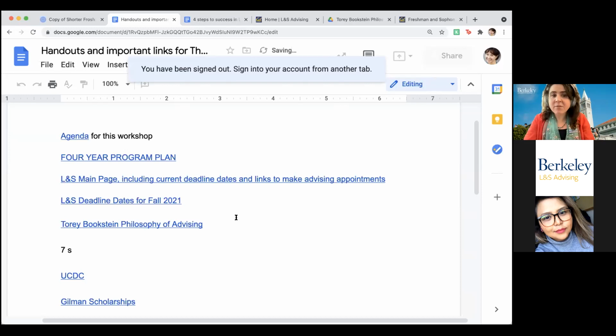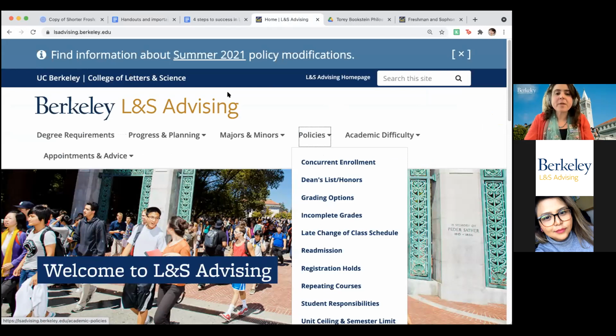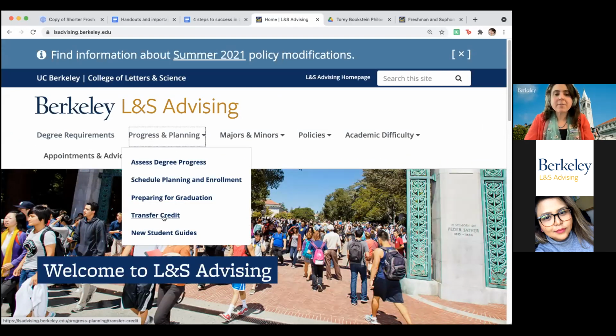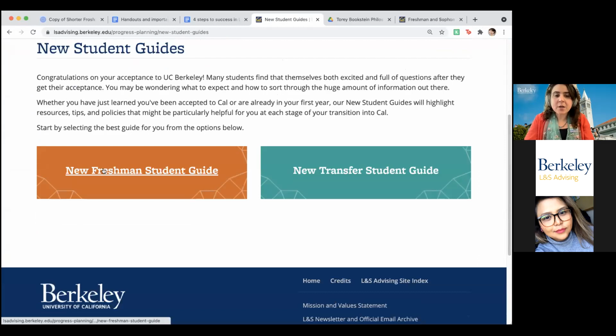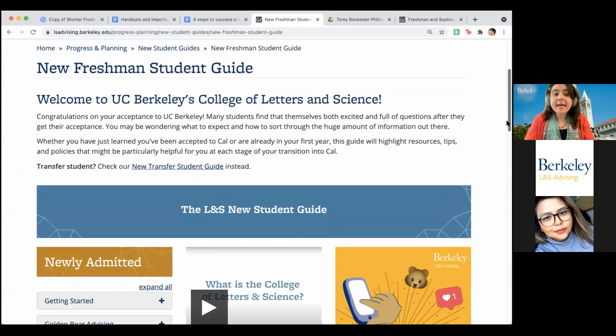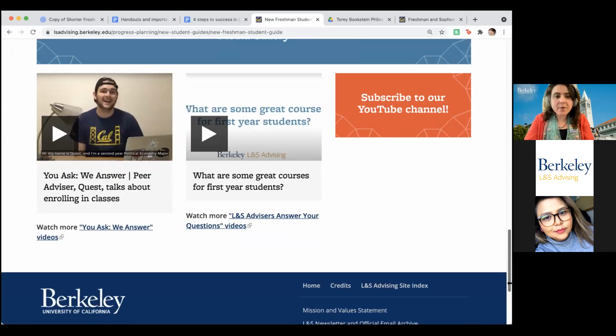But also we have a recording, and that recording is on our Letters and Science website. The recording is from last year, but they're pretty much the same. Let's see, it would be here under Progress in Planning New Student Guides, I think is where we've put those. Scrolling down to New Freshman Student Guide, there should be videos at the bottom here. And again, I encourage you to come to the live one, and I'm sorry that I don't have it memorized here.